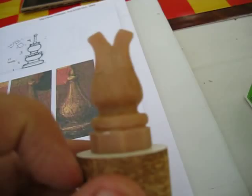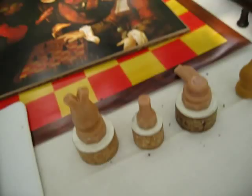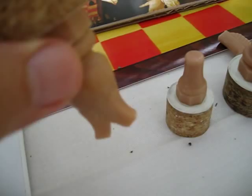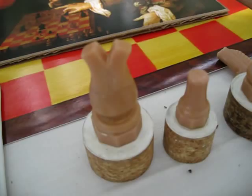And here's how we're defining it. There it is. It's got an extra base built onto it, and then another extra base glued on here to aid in the casting process. What we do is we take each one of our models that we've created and put it into some material that becomes a mold, and then from that mold resin is poured in and pieces are made.